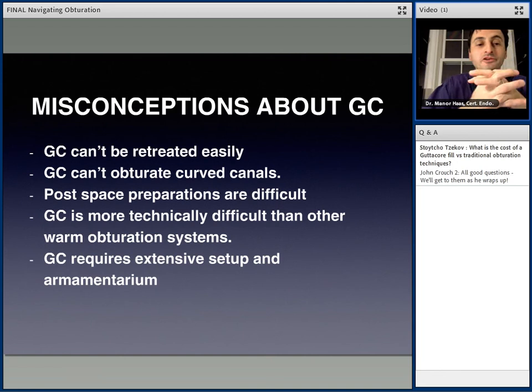Another thing that I hear sometimes that frustrates me personally is you can't obturate curved canals. And then the other thing is post-space preparation, which is very difficult with GuttaCore. It's gutta percha. It should be very easy to make post-space preparations, and I'll show you with videos how easy it is. And then technically, some would say, well, it's more difficult than the warm obturation with the gun, and you need more of a setup and more armamentarium than you would with the traditional technique. Well, let's go and answer this.